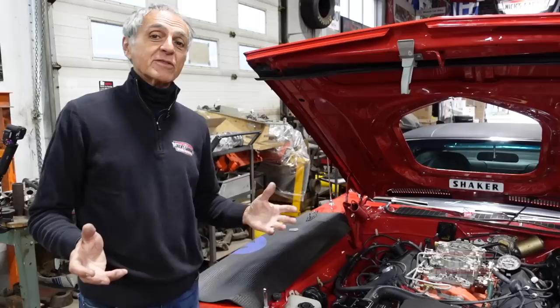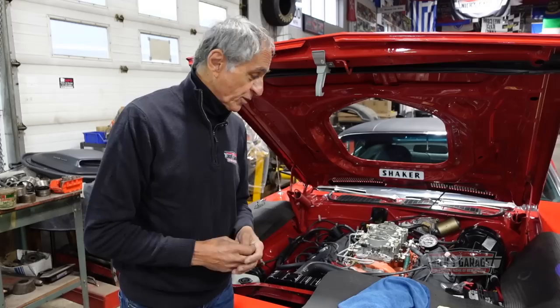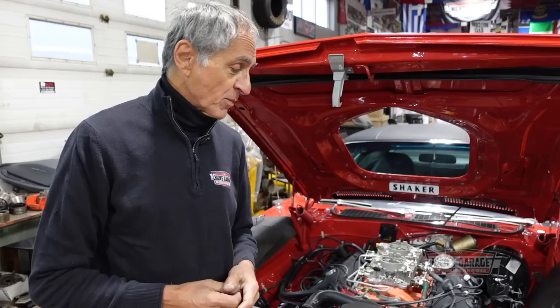But the thing is, we have some issues with the engine. This is why it's here. And we have a little bit of a stalling problem, idle problem, we don't know. But it came in yesterday afternoon. It was trailered here from Barrie, Ontario. And we started to work on it.